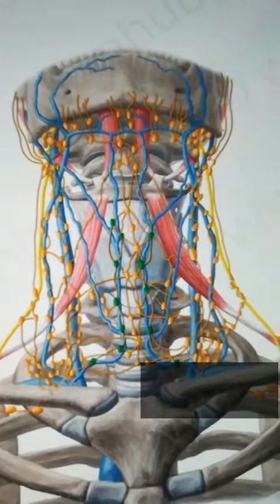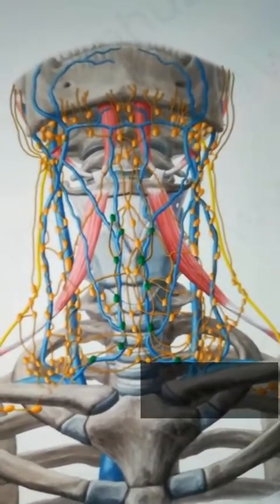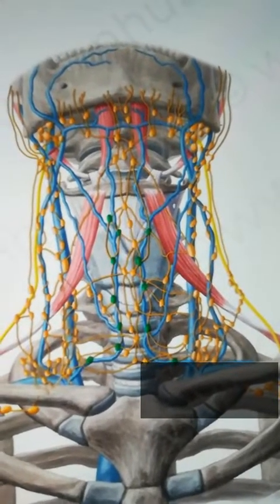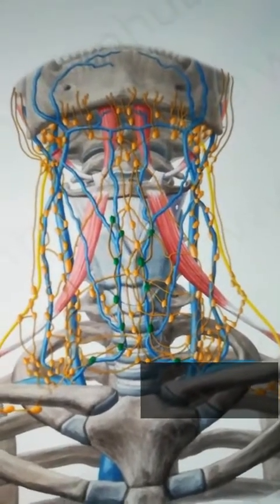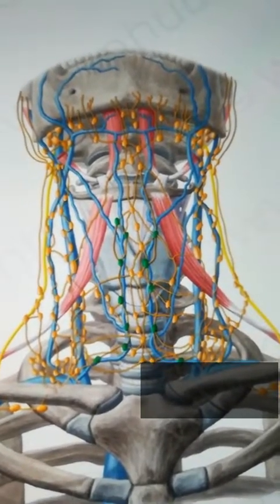They are almost present everywhere, in every tissue of the human body, except some avascular structures like the epidermis, the cornea, and the cartilage, the brain, the spinal cord, and the bone marrow.